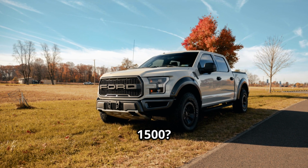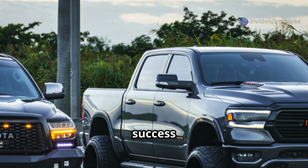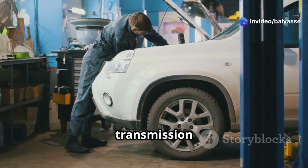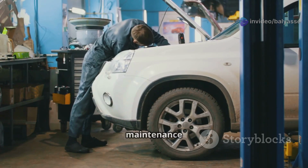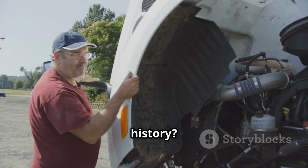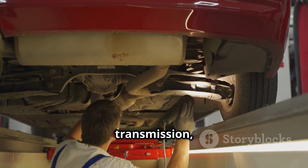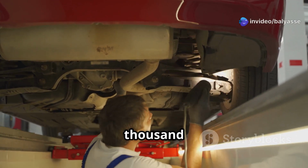Ready to snag a used Ram 1500? Here's your playbook for success. Avoid 2009 to 2012 models. Exhaust manifold and transmission issues can be costly. Demand maintenance records, no service history? Keep walking. Get a pre-purchase inspection. Have a mechanic check the engine, transmission, and suspension, especially over 100,000 miles.